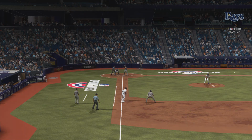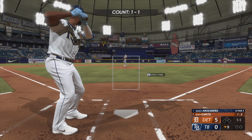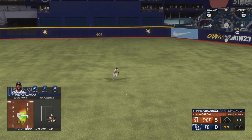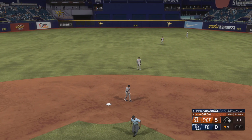Top of the order, due up. Back now as they hand the ball to a fresh arm to start the bottom of the 9th. Ronnie Garcia. And he's got a nice lead to work with, so he should come in throwing strikes, attacking these hitters. And it finds its way through for a hit. Off to a good start with a leadoff knock.